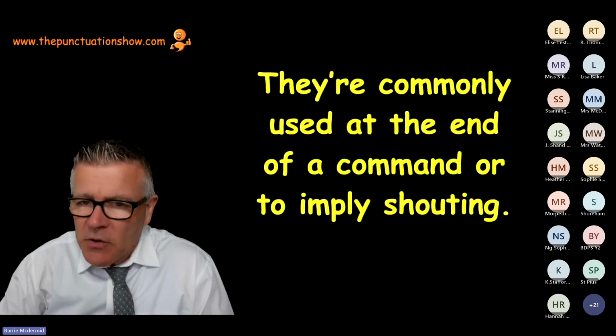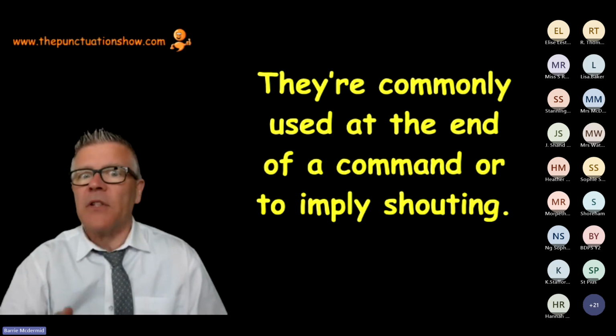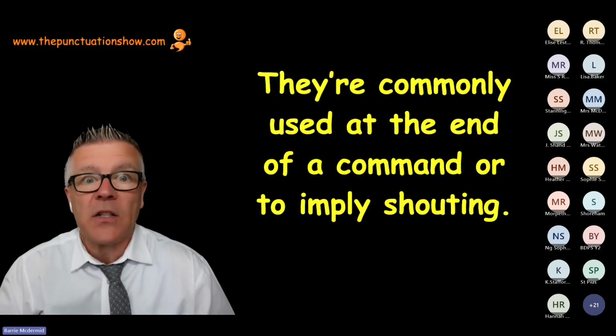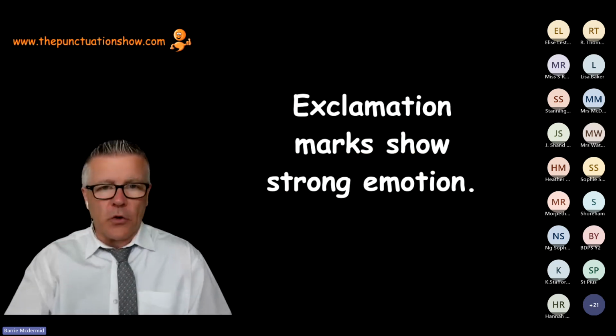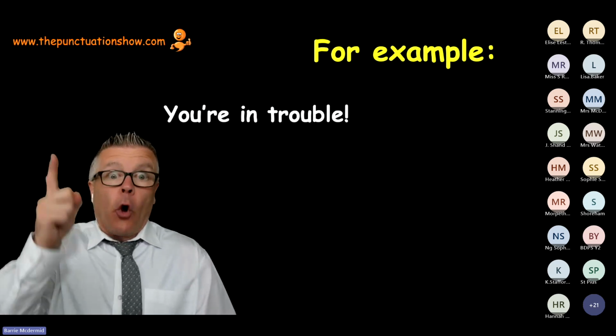Now, exclamation marks are commonly used at the end of a command, or sometimes to suggest that someone's shouting. Hence why it gets a bit scary. But let's look at an example now. Now, don't be too scared. We know exclamation marks are used to show strong emotion. For example, you're in trouble.